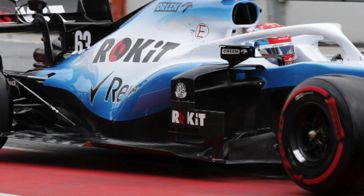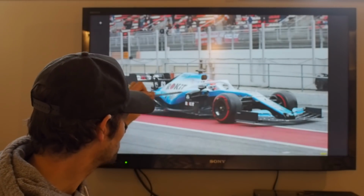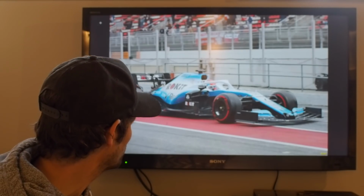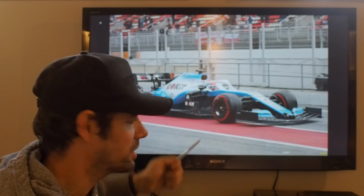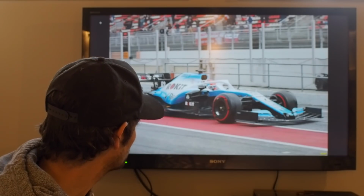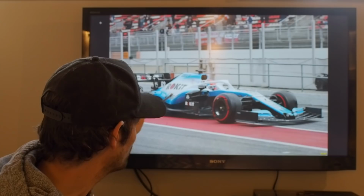Now that kind of goes away from some of the current thinking. If you think about the Red Bull, actually they don't have much of an undercut at all at the front edge, moving lots of the components and the installation of the power unit much further forward, which of course helps with centre of balance as well, and then having the huge undercut towards the rear. Well, Williams haven't really gone down that route. They've gone almost the opposite.